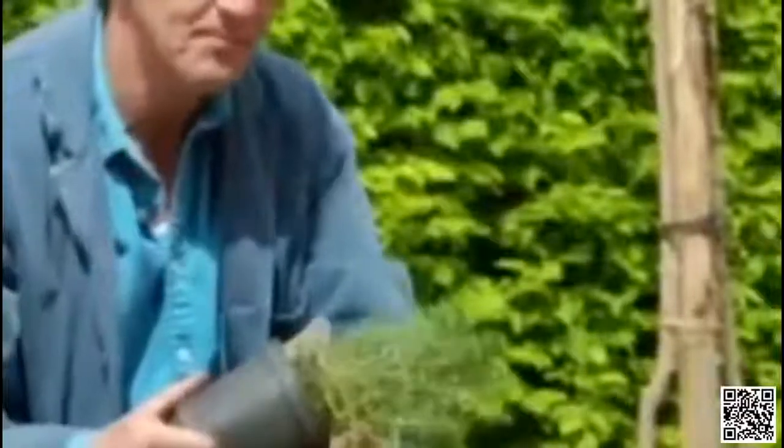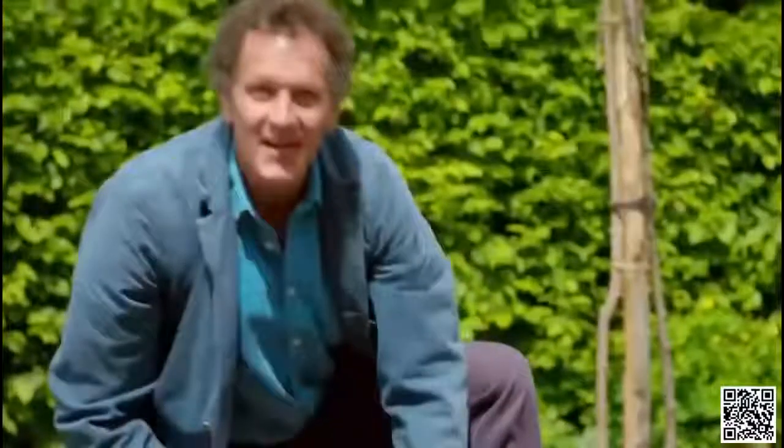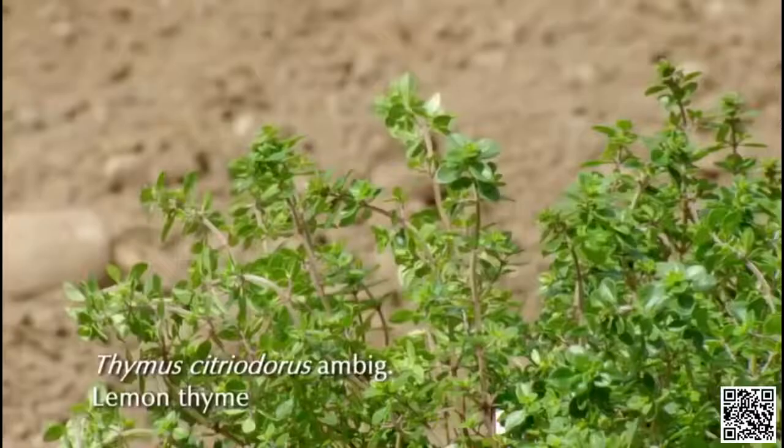Lemon thyme is particularly good for cooking, but I like to have lemon thyme, normal thyme, silver thyme. But the one thing that I have learnt over the years with thyme is that it cannot take any shade. It gets very twiggy, and the result is that it starts to die back.